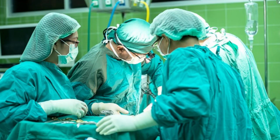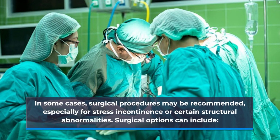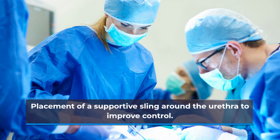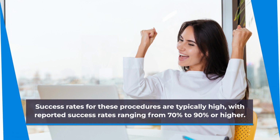In some cases, surgical procedures may be recommended, especially for stress incontinence or certain structural abnormalities. Surgical options can include 1. Sling procedures. Placement of a supportive sling around the urethra to improve control. Success rates for these procedures are typically high, with reported success rates ranging from 70% to 90% or higher.